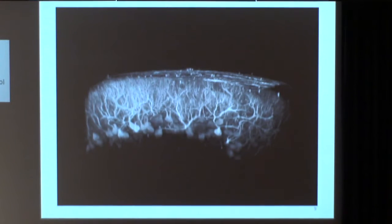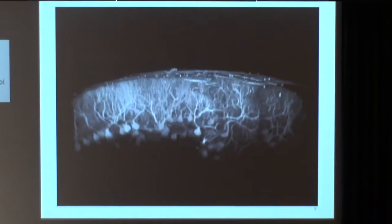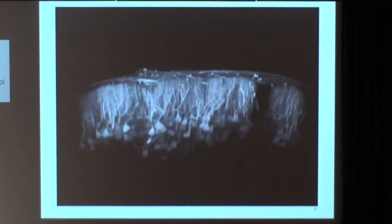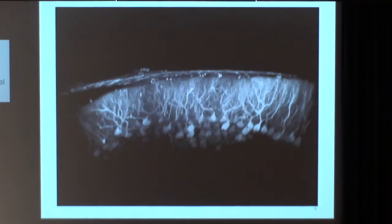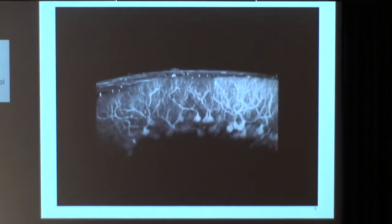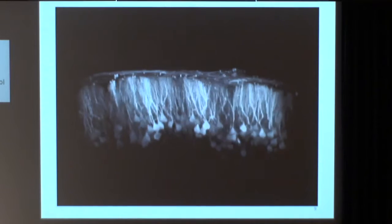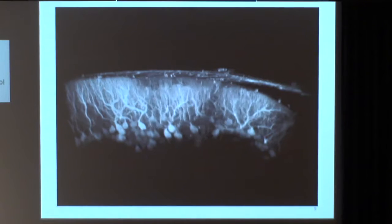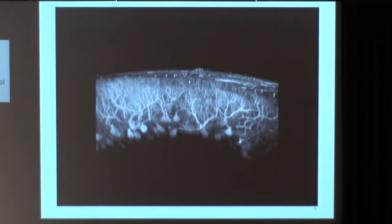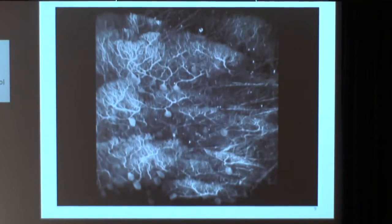So just to show you, this is microscopy of the Purkinje cells that are filled with fluorescent dye, and you see how, as they rotate the image, at some point you see completely the dendritic tree, and at some other point you just see these lines. Okay, so they are very special neurons. I don't think you see anywhere else in the brain such a very specialized shape of the dendritic tree.